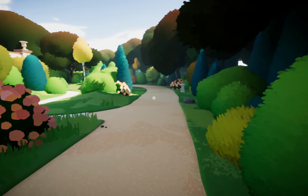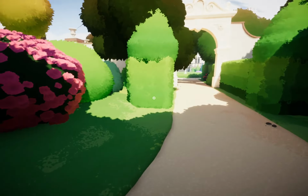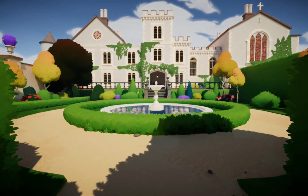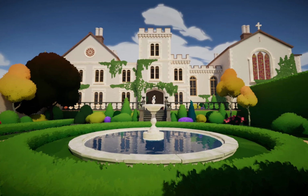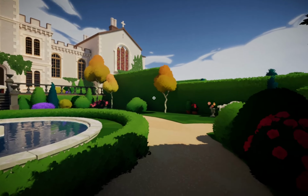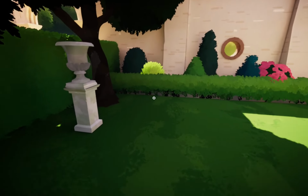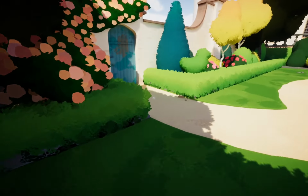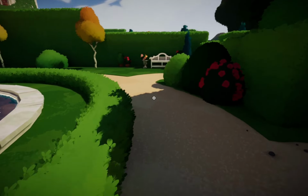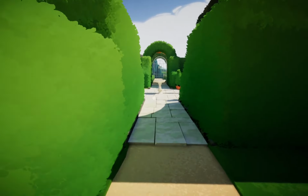Move forward. Oh my gosh, it's so pretty. I love it already.